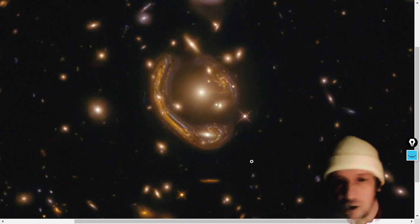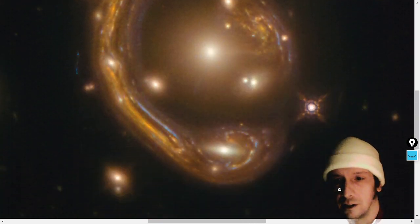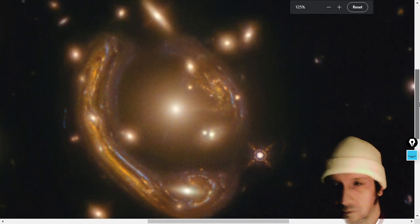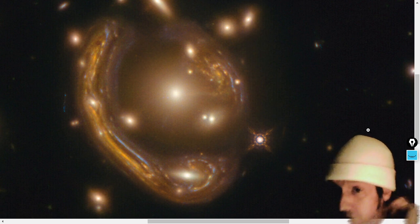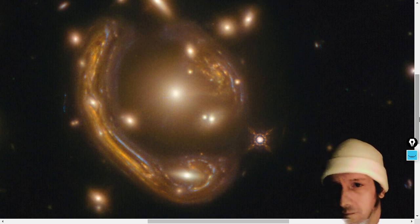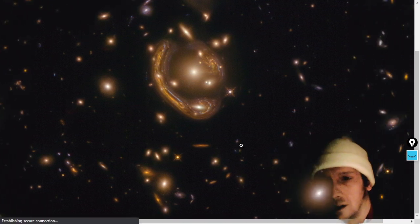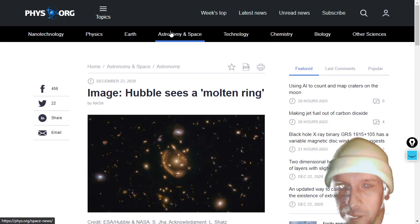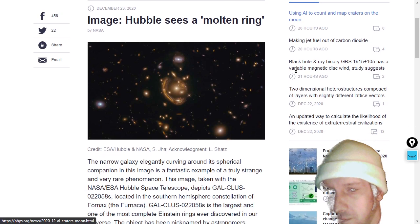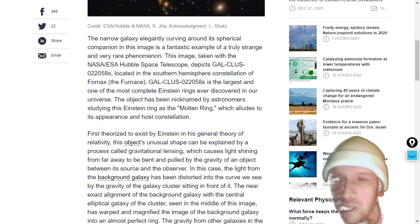And check out the gravitational lensing of this distant galaxy. I'll show you a close-up of that. Some serious gravitational lensing there. Is it really caused by gravity, though? In any case, one of the best and most complete lensed images that we've seen ever. And there's a zoom out of the entire shot. That's a Hubble Space Telescope image. And you can find an article about this on phys.org in the Astronomy and Space section. A molten ring. That's located in the constellation of Fornax, the furnace.